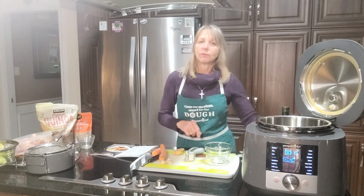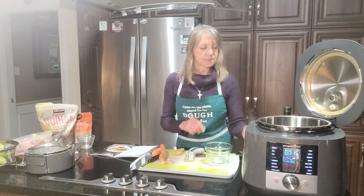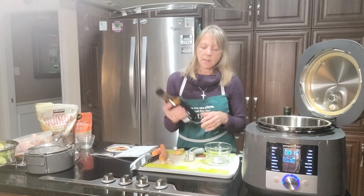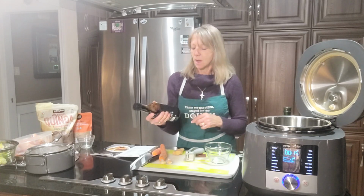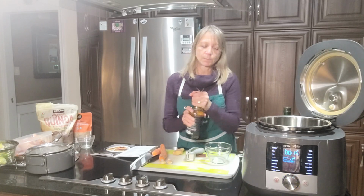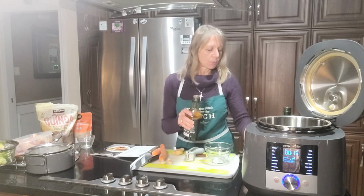All right, so first things first, the recipe calls for some soy sauce. I have here organic tamari, which is basically an organic soy sauce, and we're just going to use 1/4 of a cup.